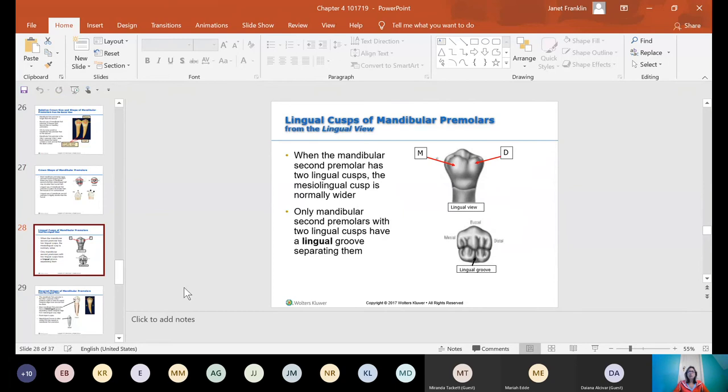When the mandibular second premolar has two lingual cusps, the mesial lingual cusp is normally wider. So this is a picture of a second premolar with three cusps. There's the buccal cusp right here. And then this is the mesial lingual and this is the distal lingual cusps. See how much bigger that mesial lingual cusp is compared to the distal lingual. You will almost always see that, it will be noticeable. If you look from the occlusal, you can see the mesial lingual is bigger than the distal lingual. And they are separated by a lingual groove.